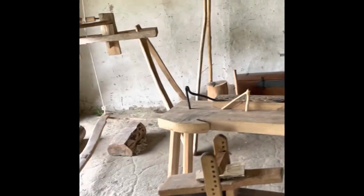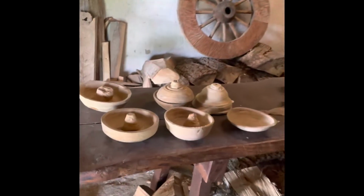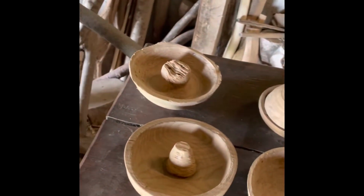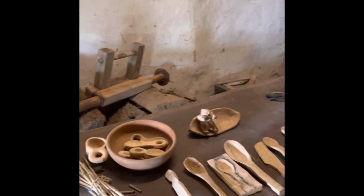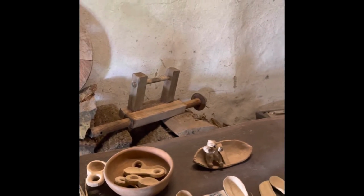Let's see. Hello. Let's see what it is in here. Check it out. This is like a place where they would work. We are talking about, guys, the 500, 600, 700, that period. The 800s.